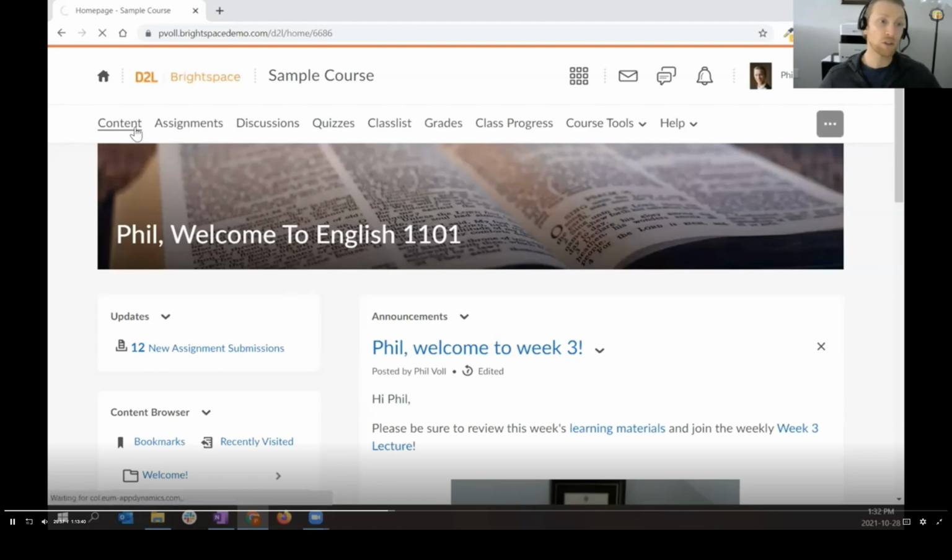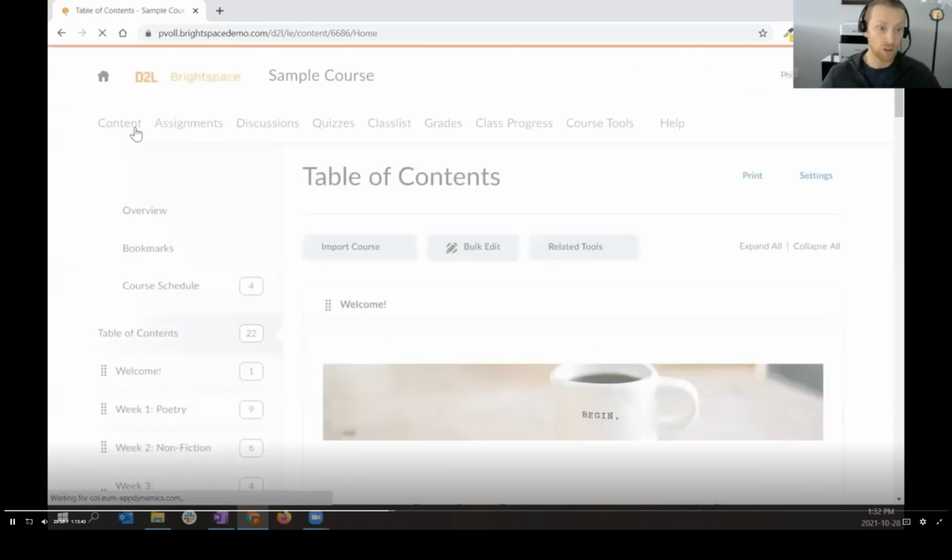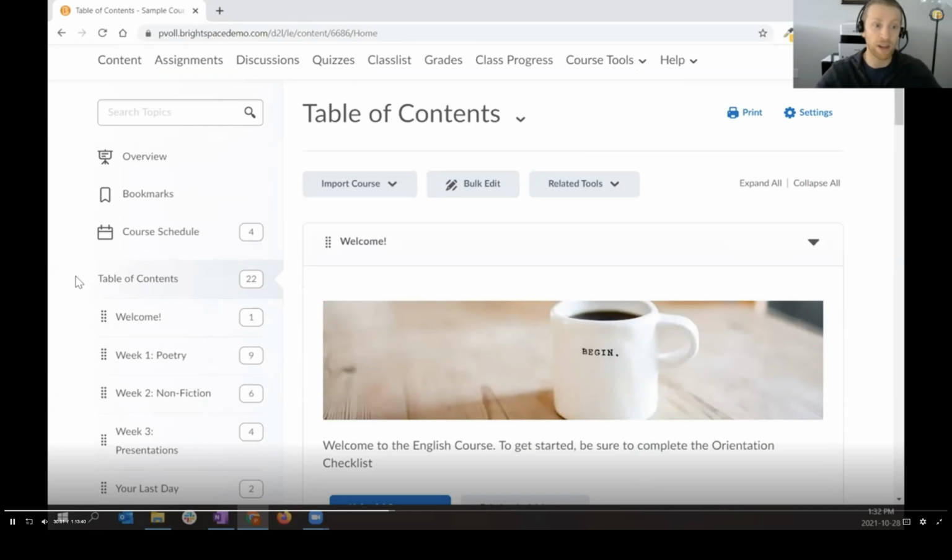Now navigate into the content tool, which is where you'll see the modules that exist within your course. If you're starting from scratch, this is a completely blank course, let's say, you do have the ability to import a course package. I'll just touch on this at a very high level. This is something that definitely is supported during implementation, that migration, that is.